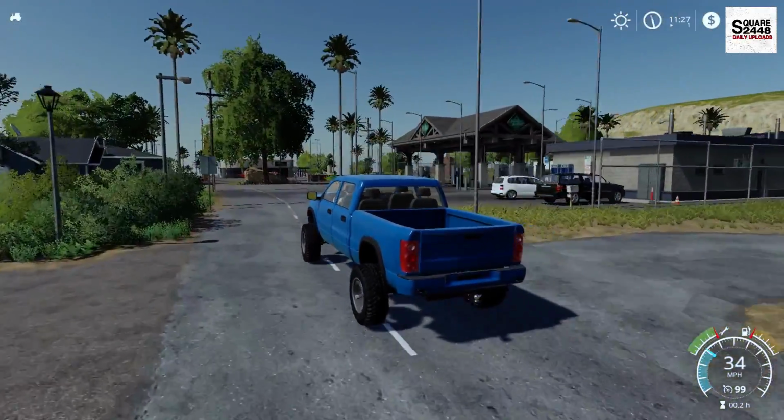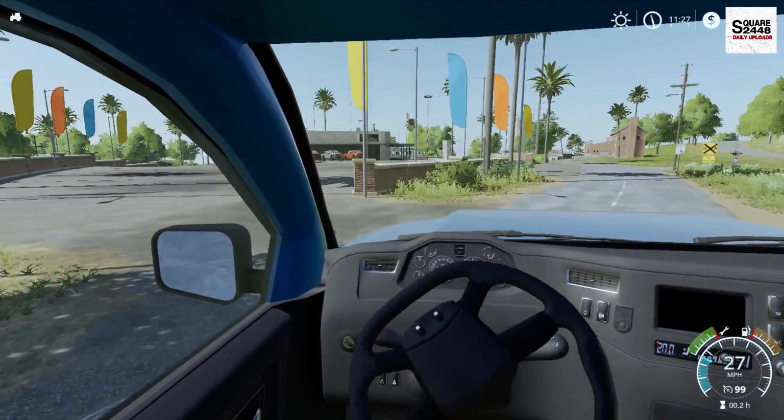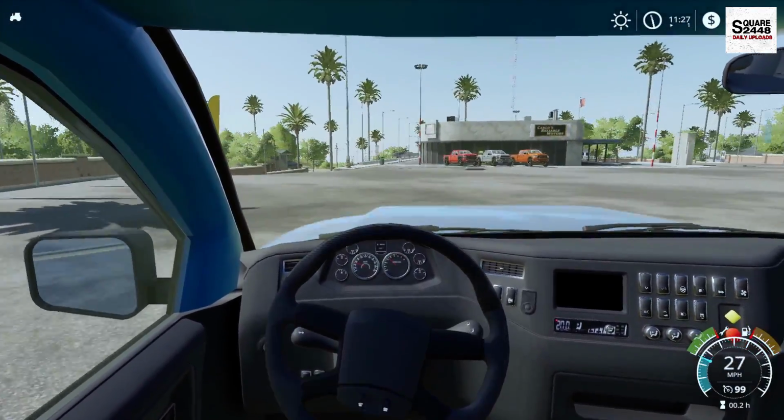Now this truck does have a full lift kit on it. Although I do like the lift kit, I think it's a little bit too big, and that is also one of the reasons why I did decide to kind of change it out.